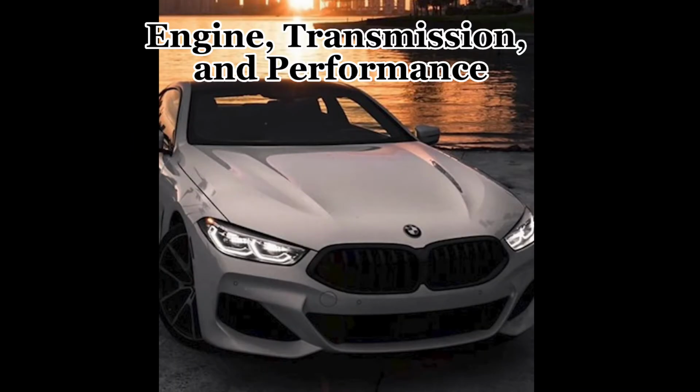Engine, transmission, and performance. The M8 is powered by a twin-turbo 4.4-liter V8 that makes 617 horsepower and 553 pound-feet of torque. The mighty mill pairs with an 8-speed automatic transmission and a rear-biased all-wheel drive system that can disengage power to the front axle.